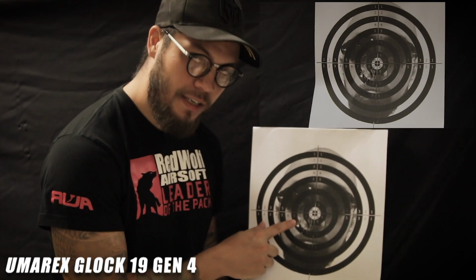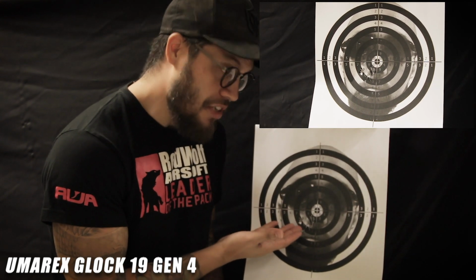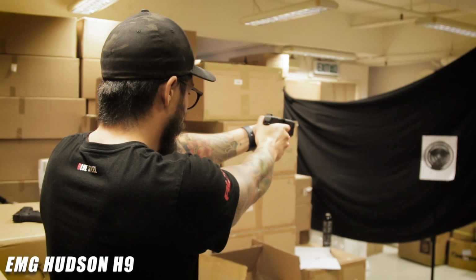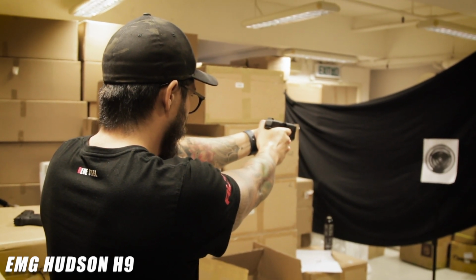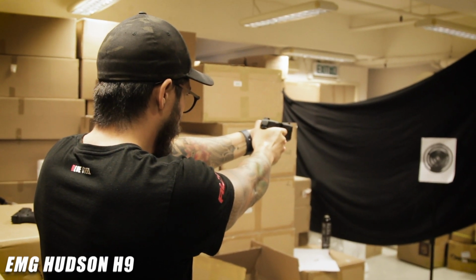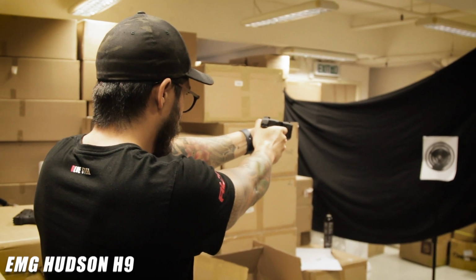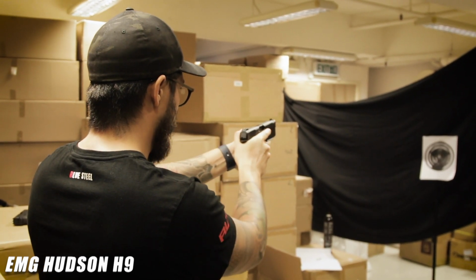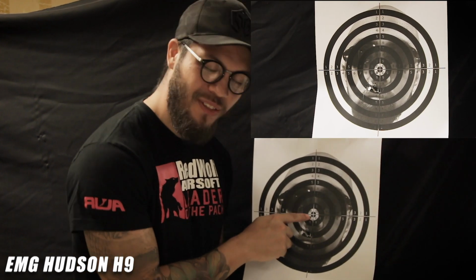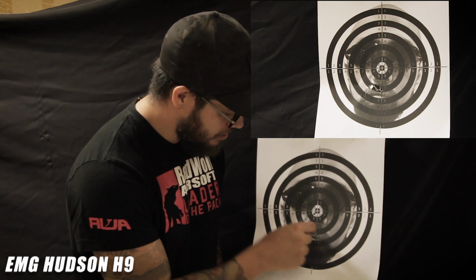At a close range, the Glock 19 Gen 4 performs as expected. Now let's see how the H9 performs. H9. Let's take a look at that grouping. And this is how you give the Glock a run for its money. Look at this tight grouping. Right here, yeah, there was a flyer, even though it did hit dead center, but this grouping is about the same as the Glock 19.